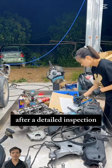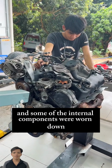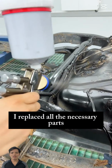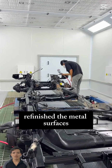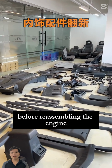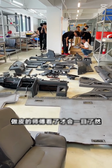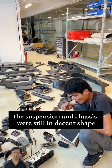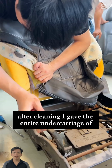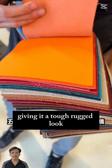After a detailed inspection, I found that the valve lifters and some of the internal components were worn down. Fortunately, the damage wasn't beyond repair. I replaced all the necessary parts, refinished the metal surfaces, and made sure everything was cleaned and lubricated before reassembling the engine. After days of hard work, it was finally ready to fire up. The suspension and chassis were still in decent shape, but they needed some attention. After cleaning, I gave the entire undercarriage a fresh coat of black paint, giving it a tough, rugged look.